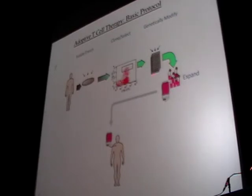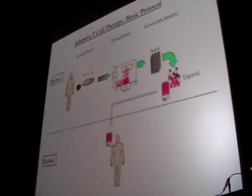Those epitopes that are known to induce immune response were used to generate these T cell clones in vitro, expanded to several billion in number, up to 10 billion cells per meter squared, and then infused into the patient. And when we look at this initial protocol, you can arbitrarily divide this into intrinsic and extrinsic factors that can be used to manipulate and augment the response.